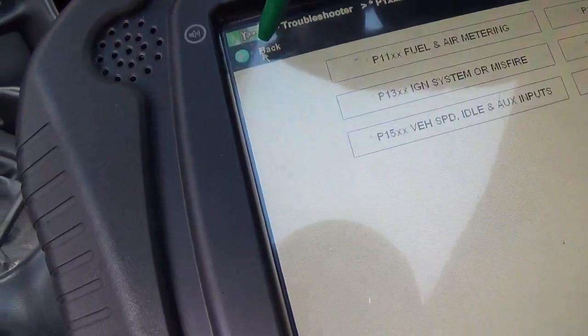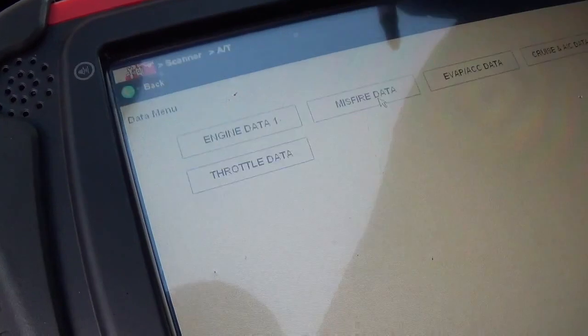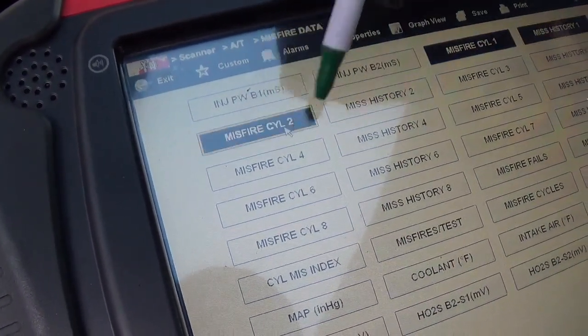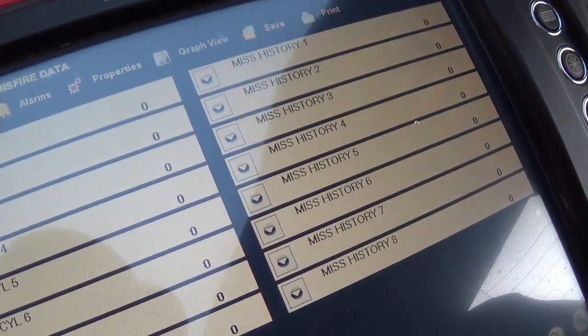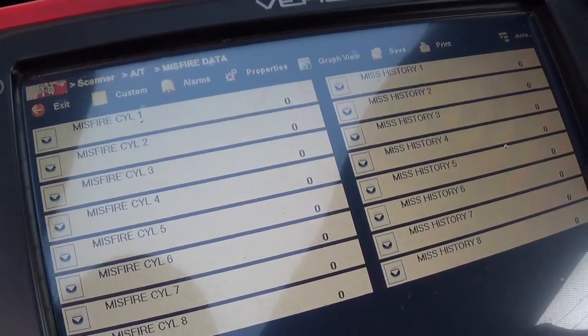So let's back out of here. I want to see what live data is available first. Let's see if we have, for example, misfire data. I don't know if the misfire counters even work with the camshaft position sensor signal missing, but let's see. 1, 2, 3, 4, 5, 6, 7, 8. It's got the beastly 5.7 liter. So let's give it a shot here. So our misfire counters don't work because there's probably no cam signal at all.